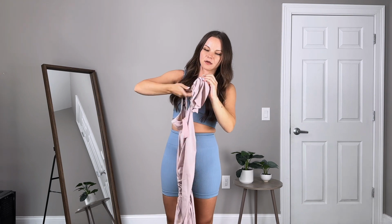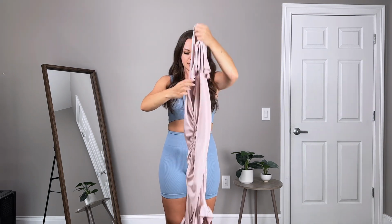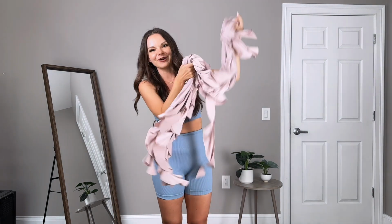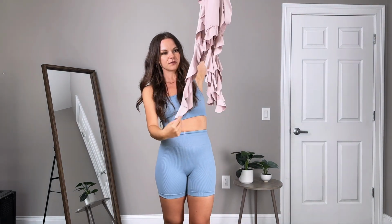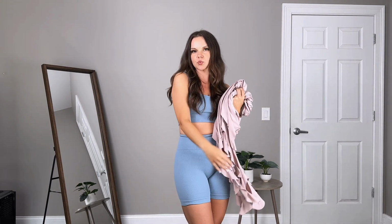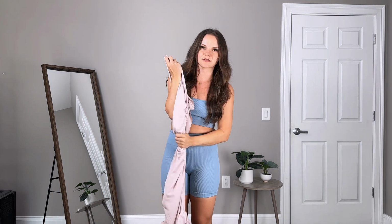Okay, I already love the detailing here on the front. And then we have some ruffles at the bottom. That's primarily why I got it, is because of these ruffles that are hanging off the end of the dress. I just love it when it's gonna be swaying on the floor. I could already imagine what it's gonna look like. So let's try this on.